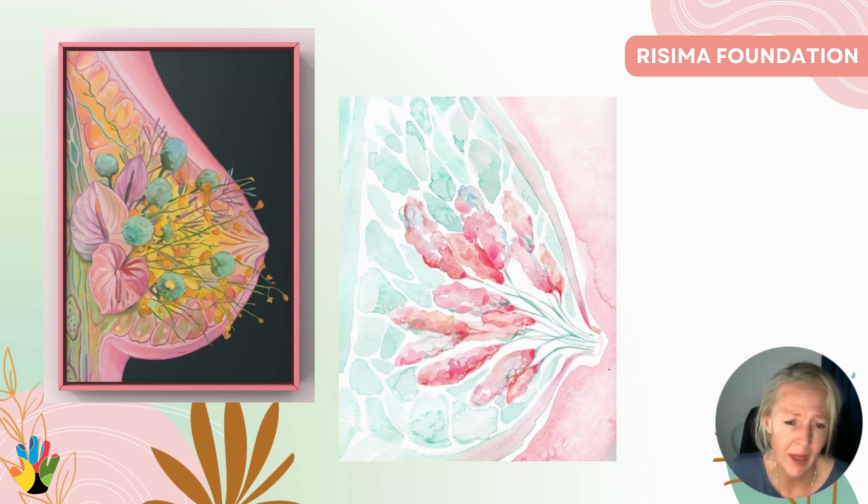All women have breast pain at some stage in their life. So the bigger your breasts are, the heavier they are. Breasts sit on a fine netting that goes from your neck all the way down. And it's not uncommon to get pain on the sides. Pain on the sides is often inflammation in the underlying rib structures and is called costochondritis.